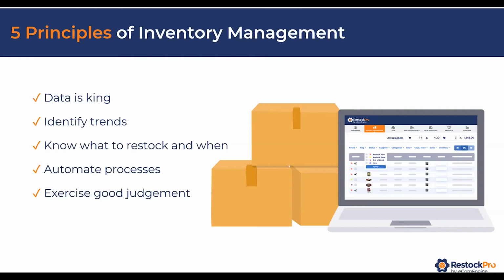A lot of sellers that approach us use spreadsheets a lot. And so if you use Restock Pro to automate your inventory process, it saves you time, money, and resources. It reduces the risk of errors and headaches from your spreadsheets and formulas. So use Restock Pro. And last but not the least, exercise good judgment.